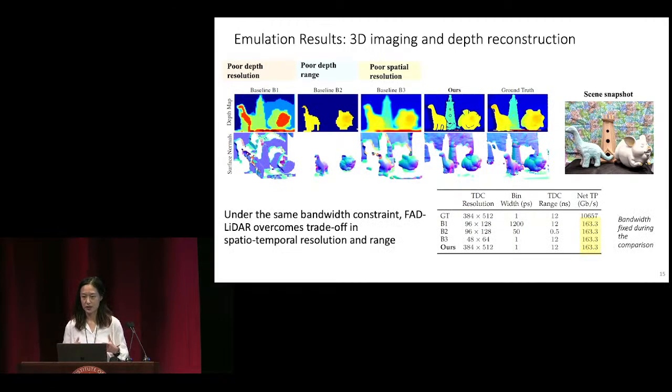So we also compared our idea with a few conventional TDC, conventional LiDAR baselines. These baselines are chosen based on classic LiDAR architecture papers, and each of them sacrifices a different dimension of the imaging performance, including depth resolution, depth range, and spatial resolution, in order to maintain the same bandwidth as compared to our solution. So here, the comparison is bandwidth aware. As you can see, under the same bandwidth constraints, our method could actually yield some advantages in the imaging performance.